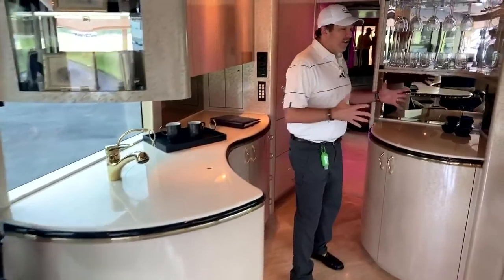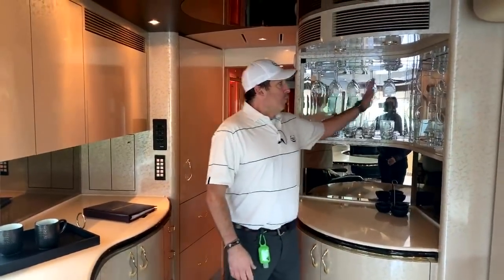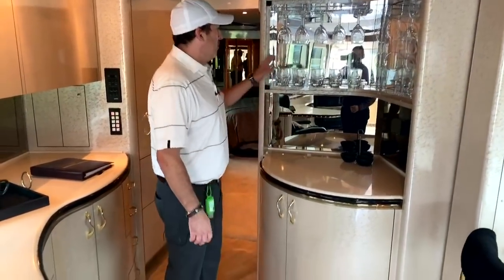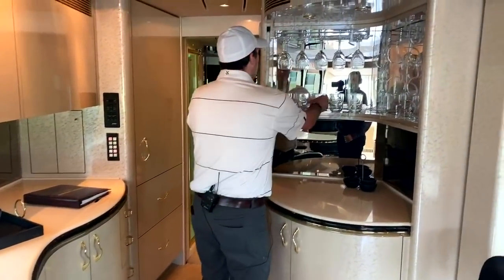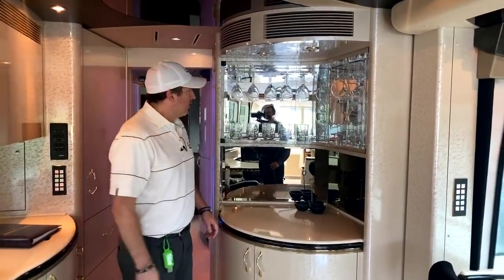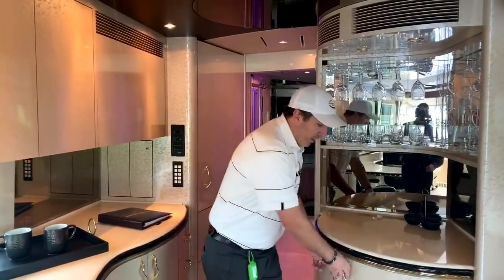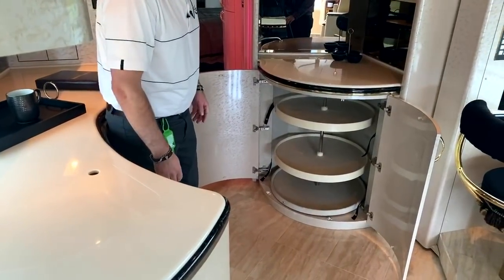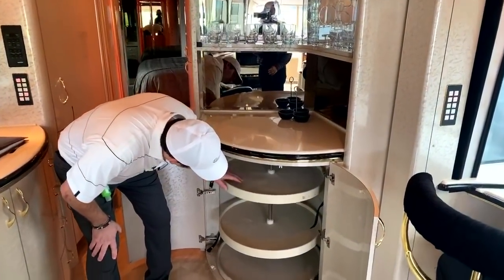All right, in this galley, on the driver's side, you've got bottle storage for wine behind the glass, but you've got a full set of Marathon glasses, which is really cool to see in its original state. The Marathon etched glasses, both wine and rocks glasses for cocktails. Now, the triple lazy, that's what Armand and I were calling it this morning. The triple lazy Susan, there's a lot of storage that can be had down here. These guys spin.